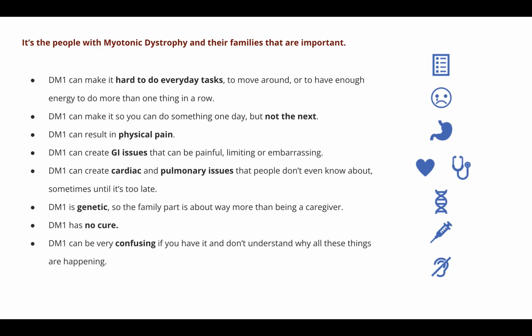As with any diagnosis, it's the people with myotonic dystrophy and their families that are important. They wanted you to know these things. DM1 can make it hard to do everyday tasks, to move around, or to have enough energy to do more than one thing in a row. DM1 can make it so you can do something one day but not the next.